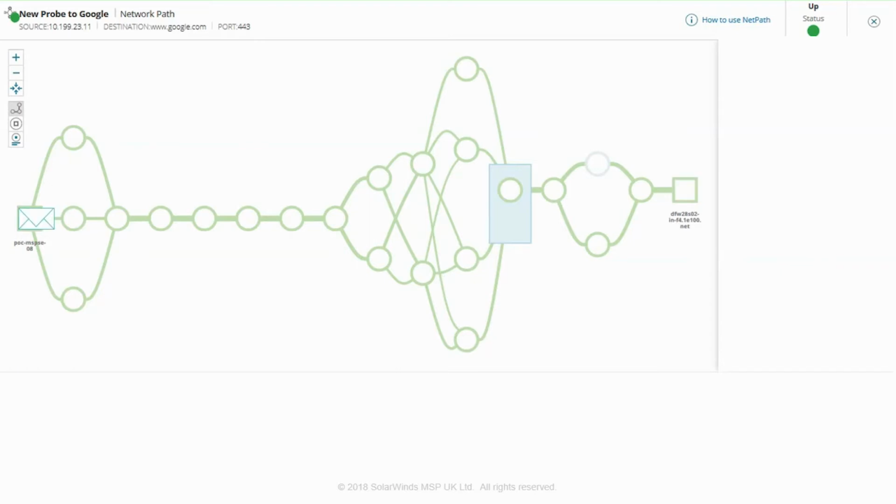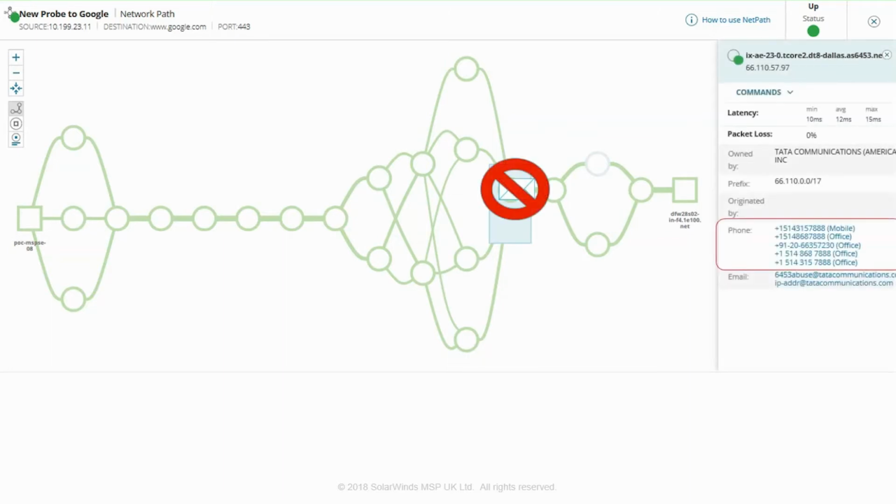Now with that, you can start to look at those three scenarios we had earlier with a little bit more clarity. For instance, let's say you send a letter to Google, but it actually never gets there. Instead of having to call Google up and say, hey, did you get my letter? You can instead call the location where the letter has actually been stopped or where it's experiencing issues. Because what NetPath reveals is the phone and email of where that letter is currently sitting.